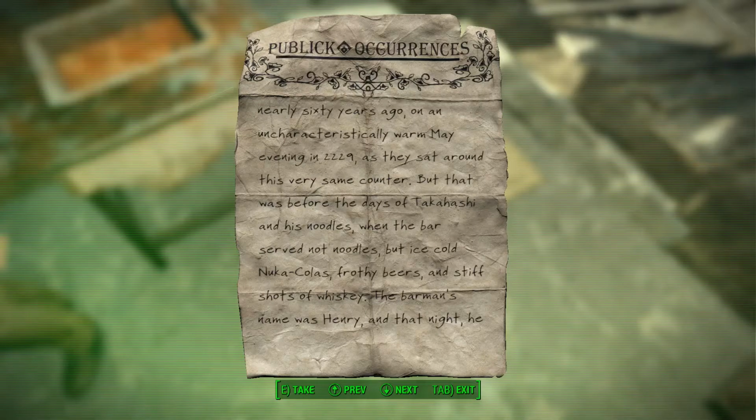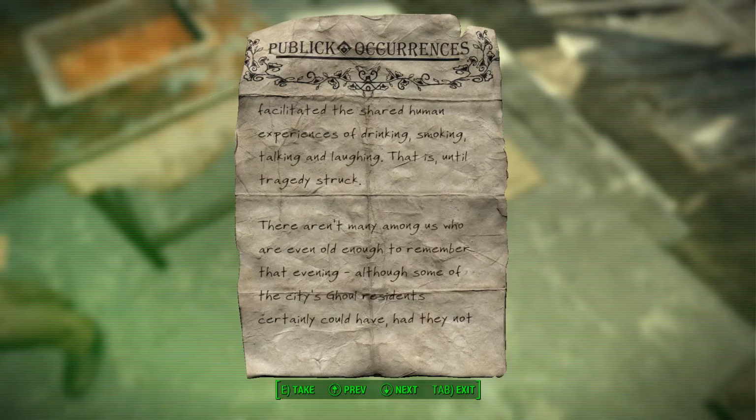So it must have also seemed to the residents of Diamond City nearly 60 years ago, on an uncharacteristically warm May evening in 2029, as they sat around this very same counter. But that was before the days of Takashi and his noodles, when the bar served not noodles, but ice-cold Nuka-Colas, frothy beers, and stiff shots of whiskey. The barman's name was Henry, and that night he facilitated the shared human experiences of drinking, smoking, talking, and laughing. That is, until tragedy struck.